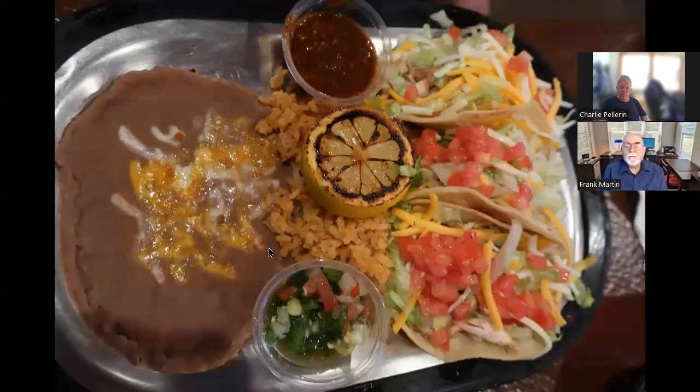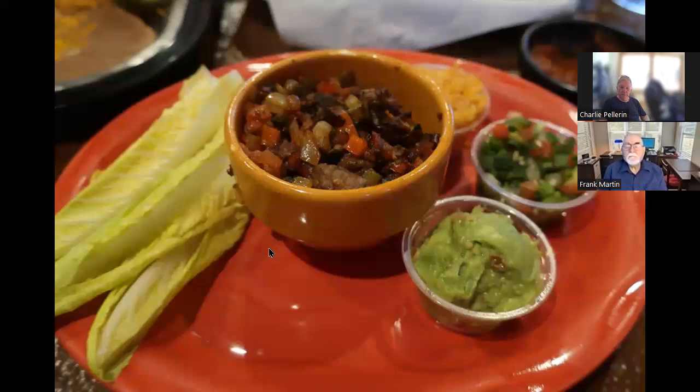Back to dinner time, fish tacos. And Junko had something I've never seen in a Mexican restaurant, lettuce wraps. And this was a fajita meat that had been somehow chopped up and processed, and she loved this.